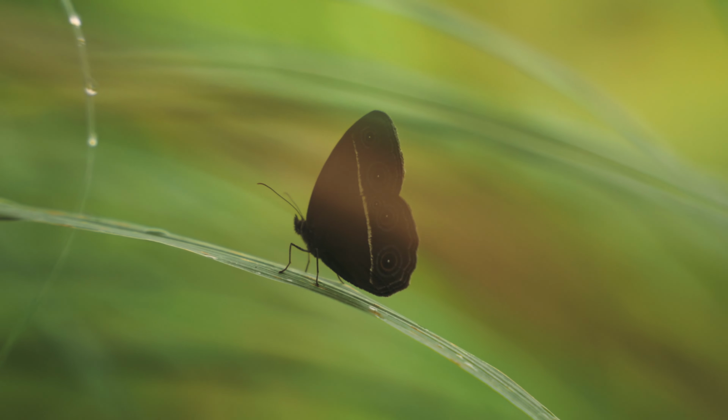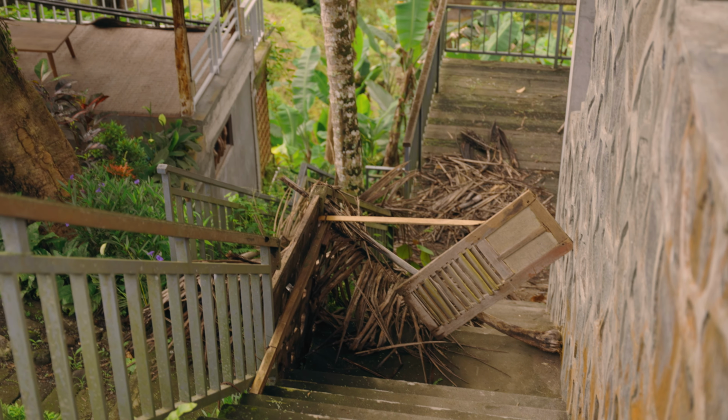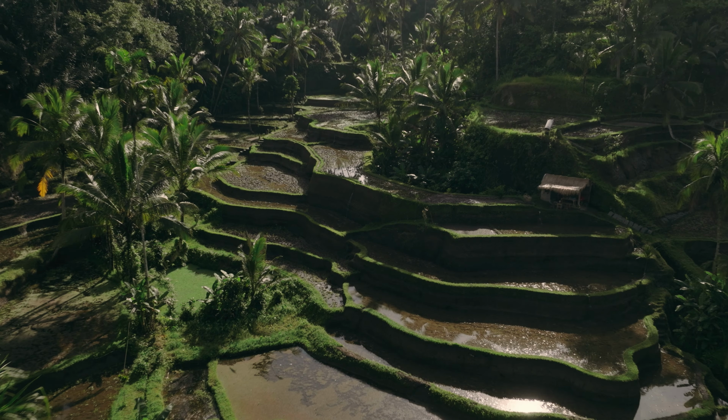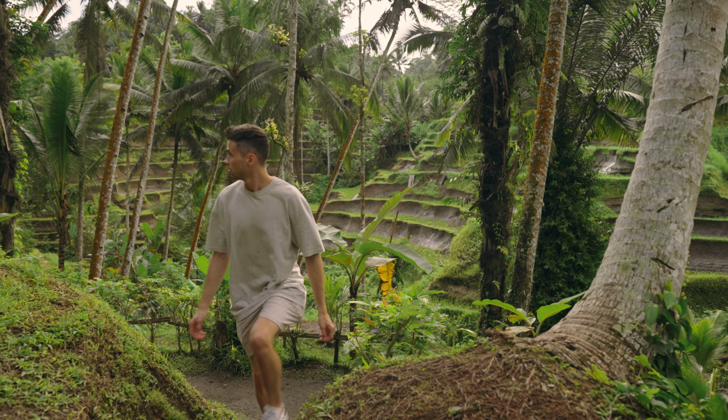So because the terraces have been closed for the last 2 years, a lot of the pathways down to get in and amongst them have been closed off. So it took us a while to find a pathway that you could actually get down. But now we've finally found a pathway where we can actually get up to the top, and we're heading there now to get a viewpoint over the terraces.